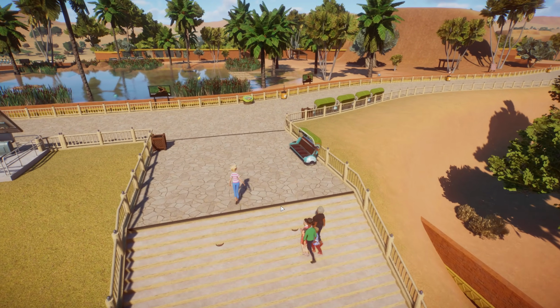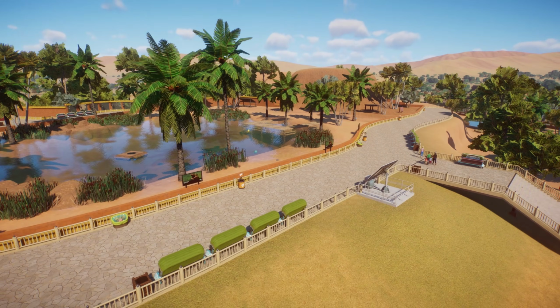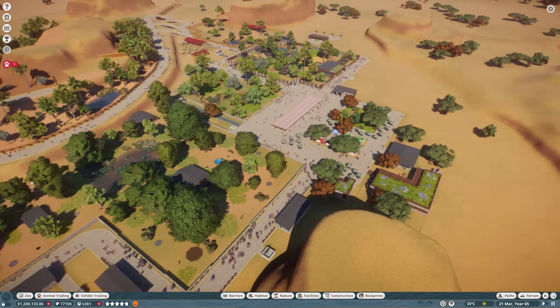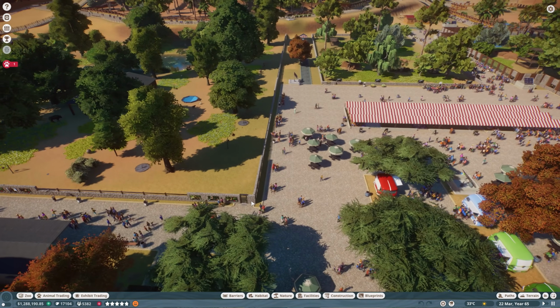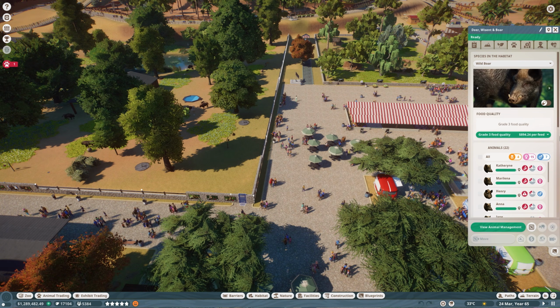And our first guests are coming over. We're finally drawing guests this way to learn about the Asian water monitor, which is awesome. Now, we do have a couple of issues in the zoo. We've got the boars in our European habitat over here. I think the males have grown up. So let's find the wild boar.